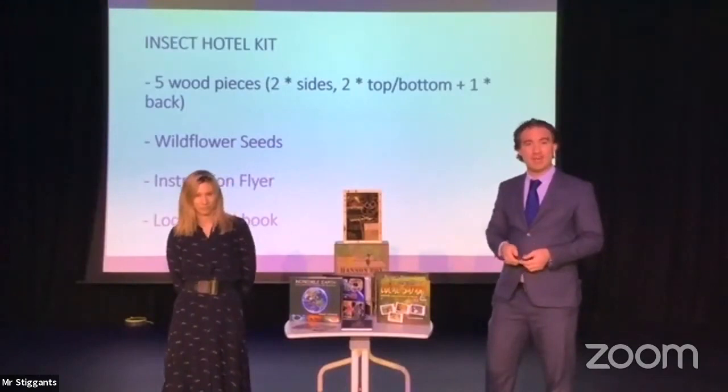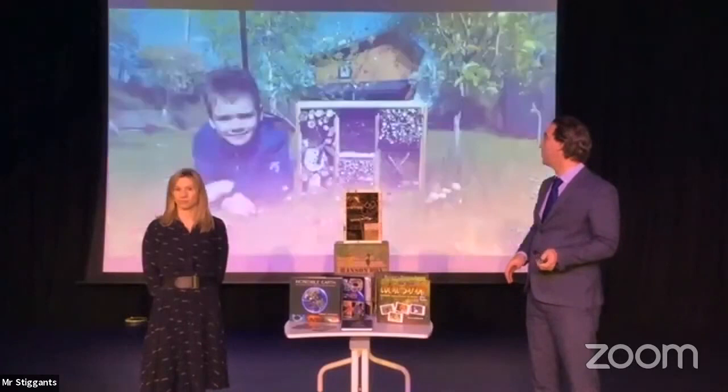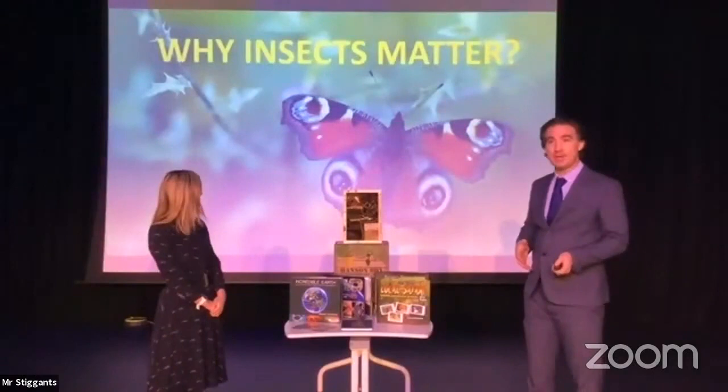So just very briefly, here's the flyer with the step-by-step guide. And it relates directly to this local safari book. Inside the book, there's lots of activities and lots of fun things to do with your insect hotel. So why build this? Why do insects matter?